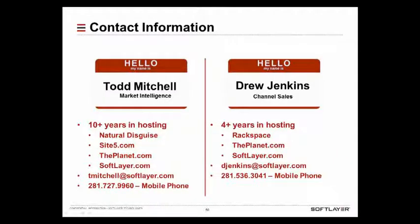Okay, let's make this the last question because we're about 10 minutes past the length we were shooting for, so I think maybe we can wrap up after this one. But somebody was asking, I guess, how much support SoftLayer provides for API deployment and use of the API?